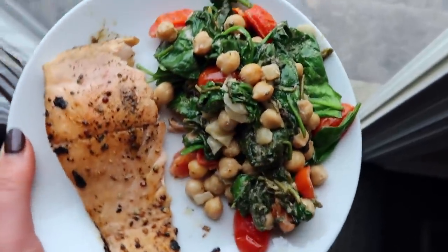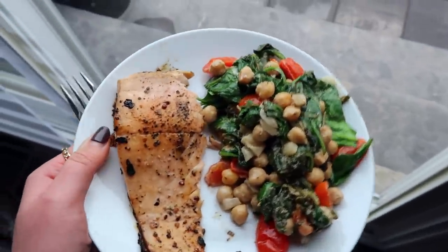This is just the finished meal. I'm super excited to eat it.